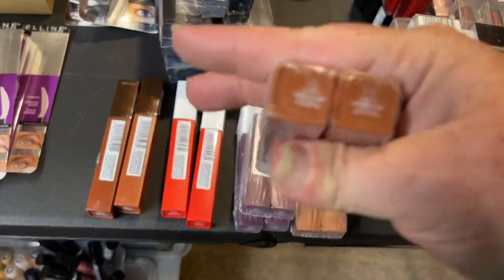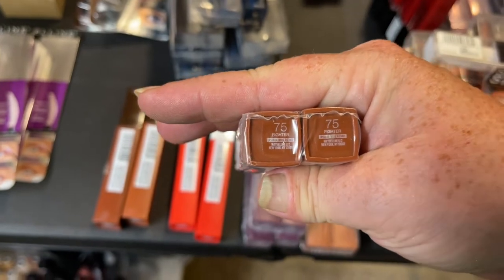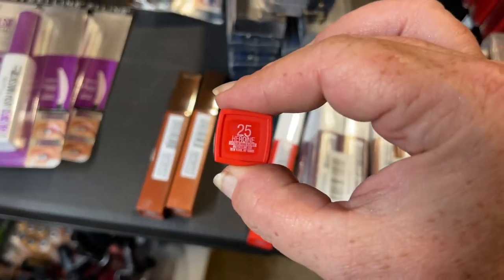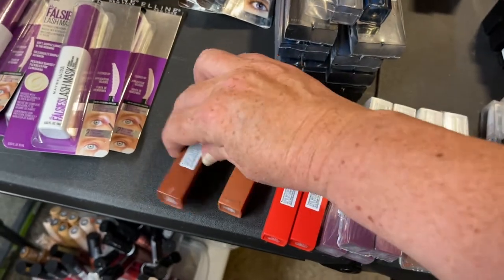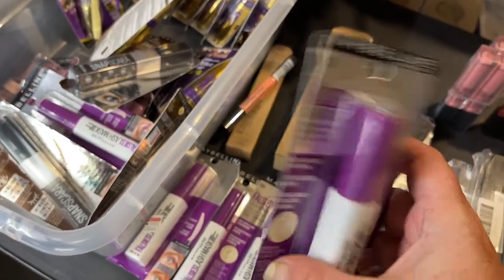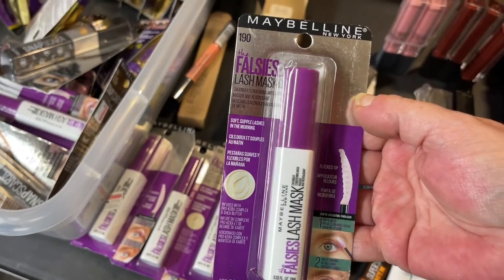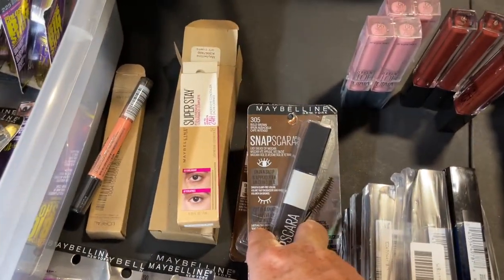And down here we've got some Matte Ink. We've got 75 fighter, 45 escapist, 320 individualistic, heroine. Caramel collection and cocoa. We've got some False Lash. I'm hoping that says mascara. Something mask. Soft supple lashes in the morning. So I guess this doesn't say if it's a color. We've got several of the bold brown mascara.